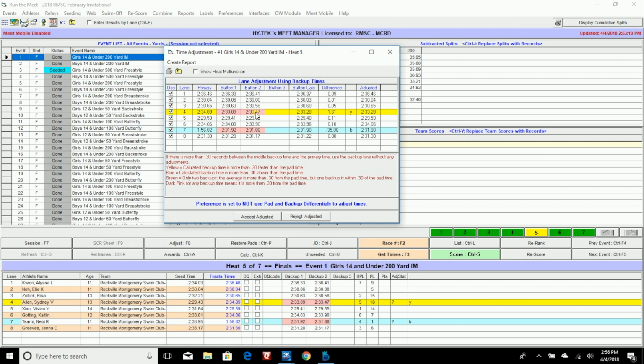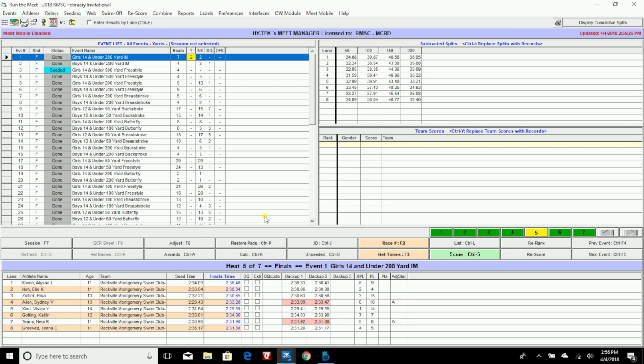So now we've got an average here and we've got an average here. It's adjusted the times. We're going to accept it. And if I leave that event, we're now all fine. And we see all the yellow up here on top. So we've adjusted everything. It's all green. So now this event is done.